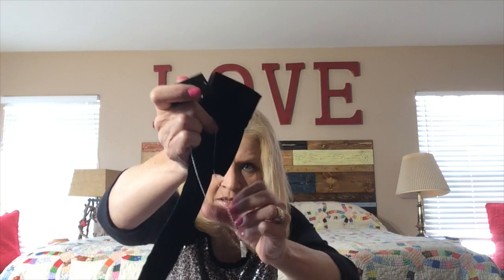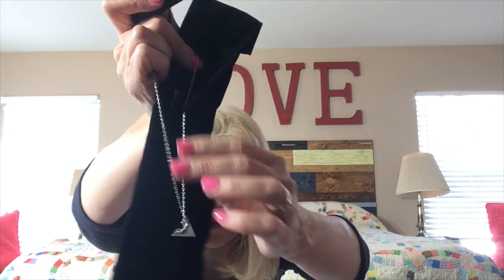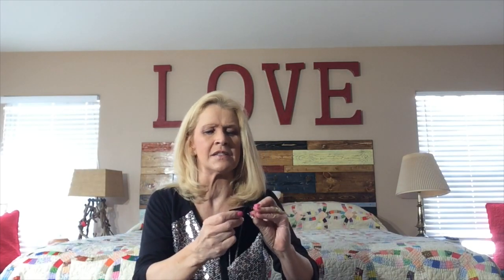This looks like a really small choker necklace. Let me get up close and see if you can see that detail there. So this necklace is by Michelle Campbell. It's a silver necklace. It does have an extender on it, but it looks like a pretty short choker type necklace. So we have that, and I believe this other box will have the matching earrings in it.